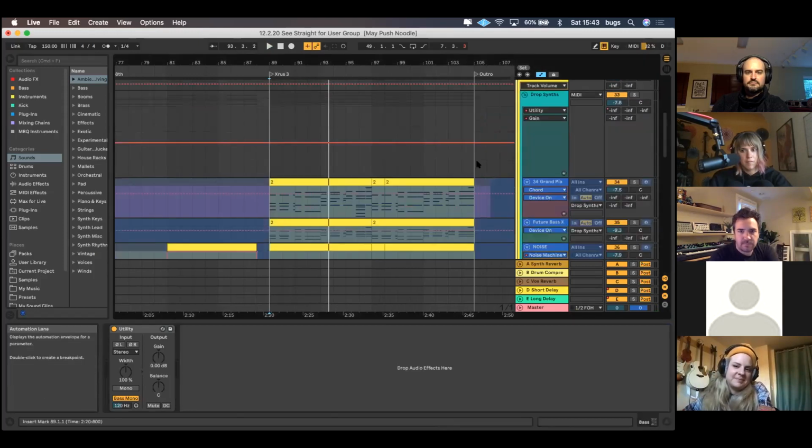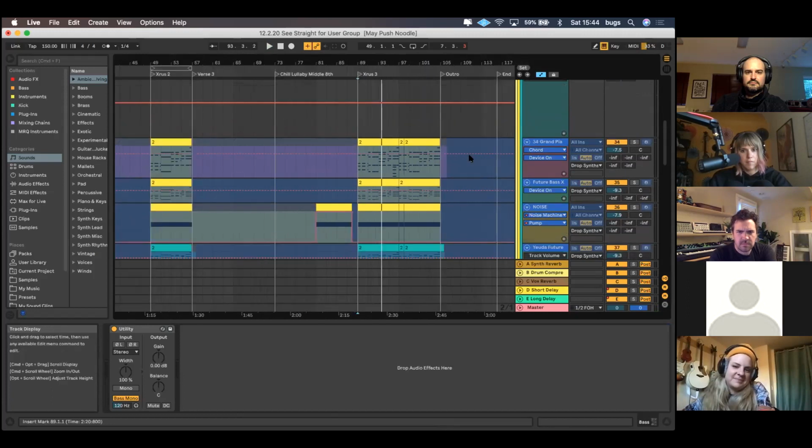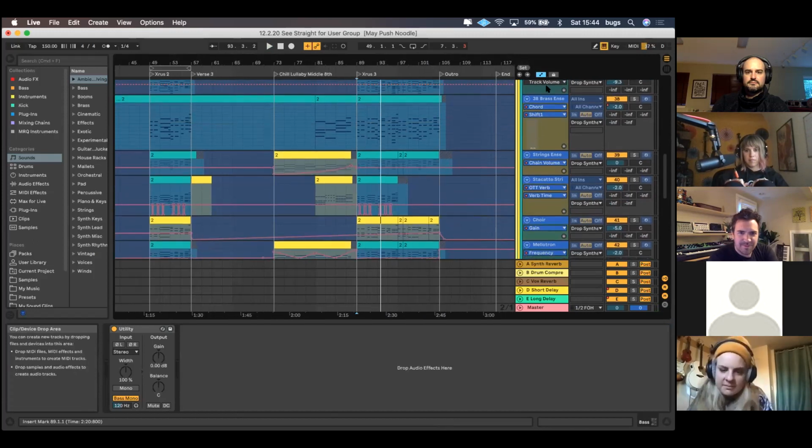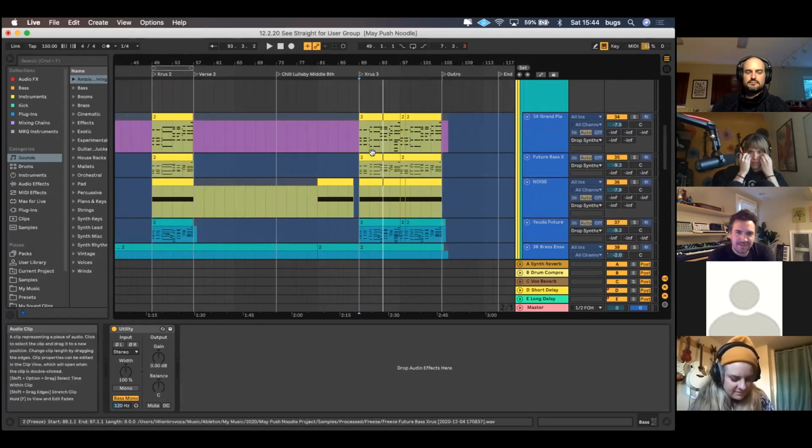All right, here's the fun part, the synths. So the whole thing about future bass is having these huge, wide, super detuned saw waves. You know, it's a thick sound, but also thin in a way that it's airy. It's thick and airy at the same time. So I have like 10 different synths all happening at the same time here.